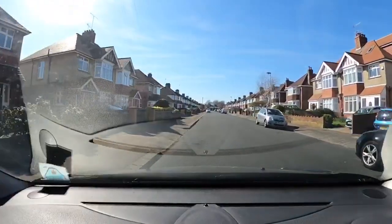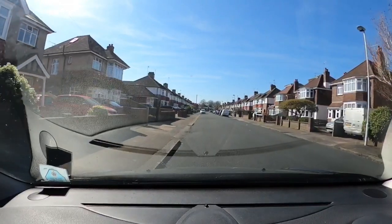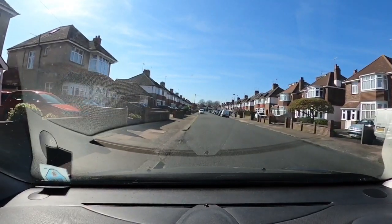I'm going to put the clutch down now, about 2 or 3 car lengths before I stop, using the brake carefully and not jolting the car so I don't stop too rushed.